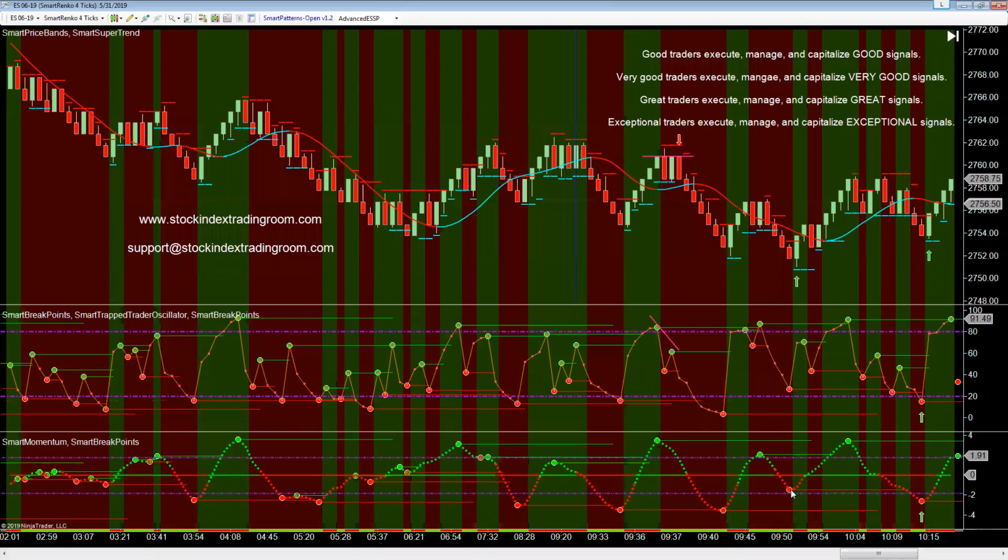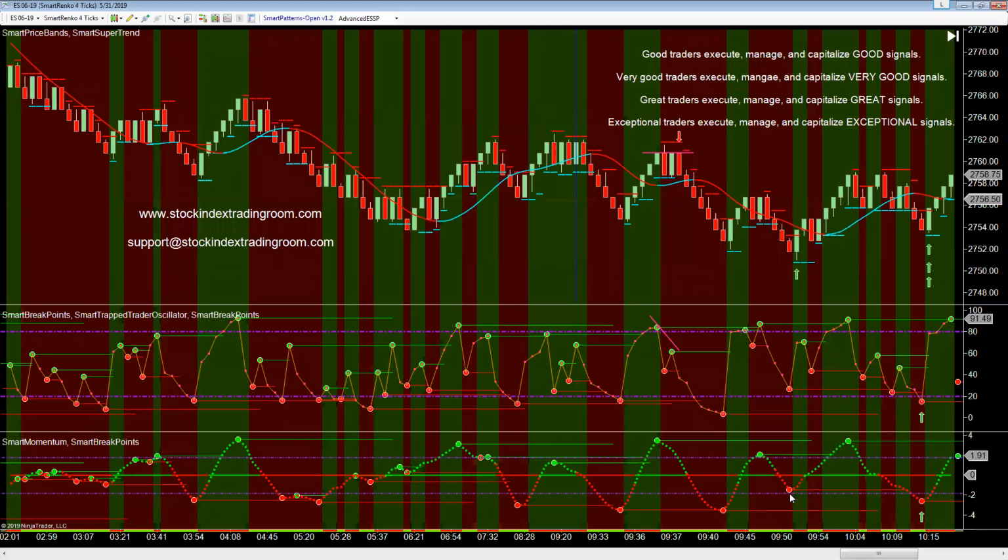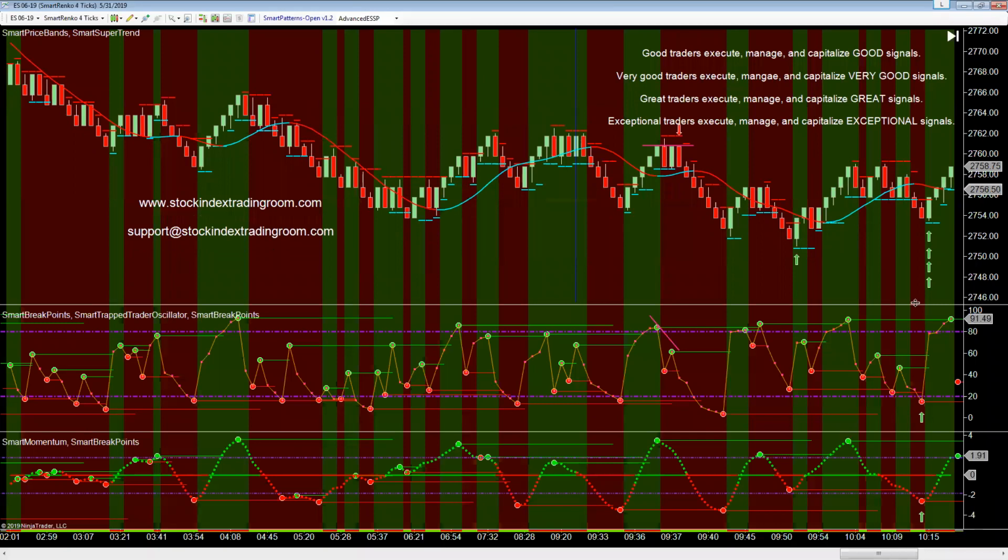Rob coded this and it's brilliant. We have a low here and a higher low here. Smart Momentum is saying that we are stretched too far. Trap Trader Oscillator is saying we are stretched too far. So 1, 2, 3, type 2, out of bounds, room to grow, in trend. So we have four standards better than random that is telling me that this is an exceptional trade signal.